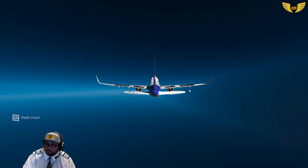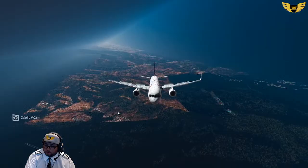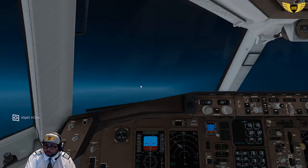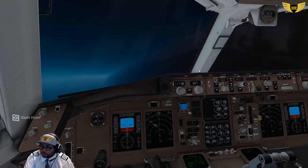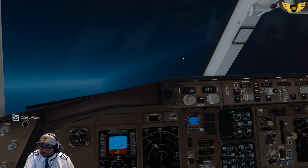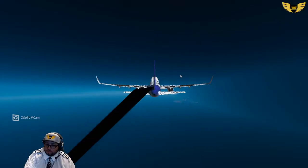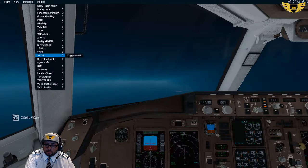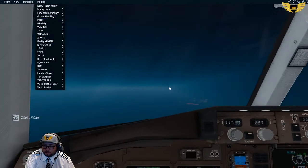Alright, something's going on here with the sim. I don't know what's going on with our scenery. I think it's something to do with the auto throttles also not wanting to work. Interesting. Alright, hopefully the scenery fixes itself here. Don't know what's going on with this. Opened up one of these plugins and all of a sudden just went haywire. But we're going to attempt to land it anyways.